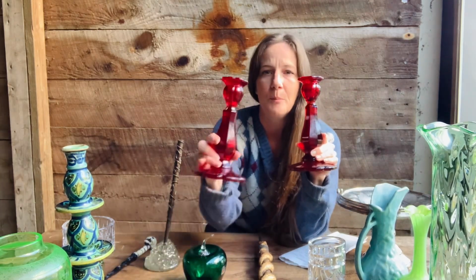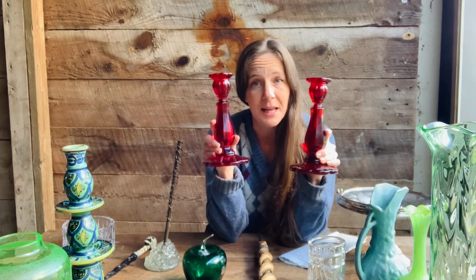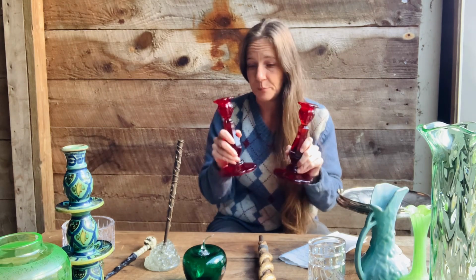So second sale, got there a couple minutes late, but still found some really nice stuff. They had these beautiful Mosser red selenium glass candlesticks. These actually glow under UV light, and you'll see that in the eBay listing. I'll put a UV picture in there so you can see it. But boy, it's really pretty under UV light.